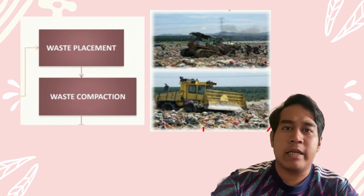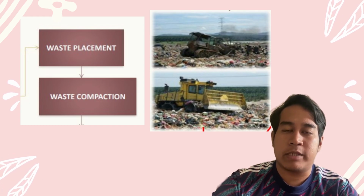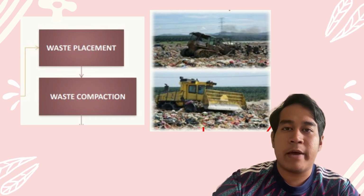The waste is placed in a manner that maximizes compactness and minimizes the spread of odors and vectors. The waste is compacted to reduce its volume and increase its density. This is done using heavy equipment such as bulldozers and compactors to make the waste as compact as possible.